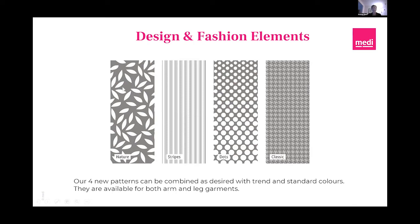So the first one is called Nature. It's a very beautiful print. Then we have Stripes, which is very elegant and a little more businesslike. Dots, which is fun. And then we have Classic, which again is very elegant looking, and you can't go wrong with Classic.